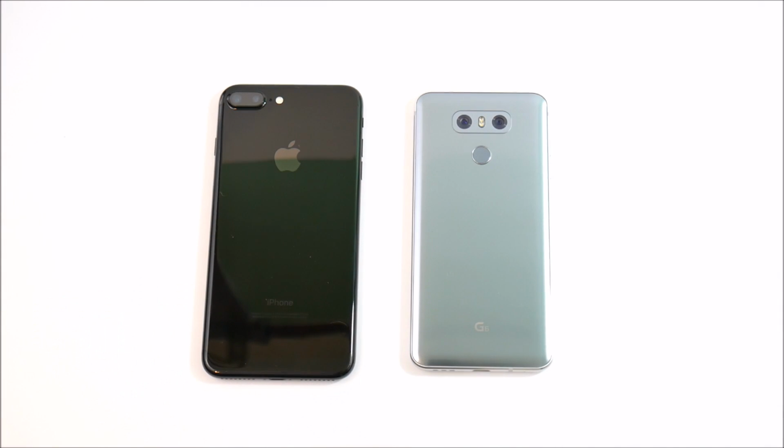iPhone 7 Plus versus LG G6. That's coming up right now. Let's go.